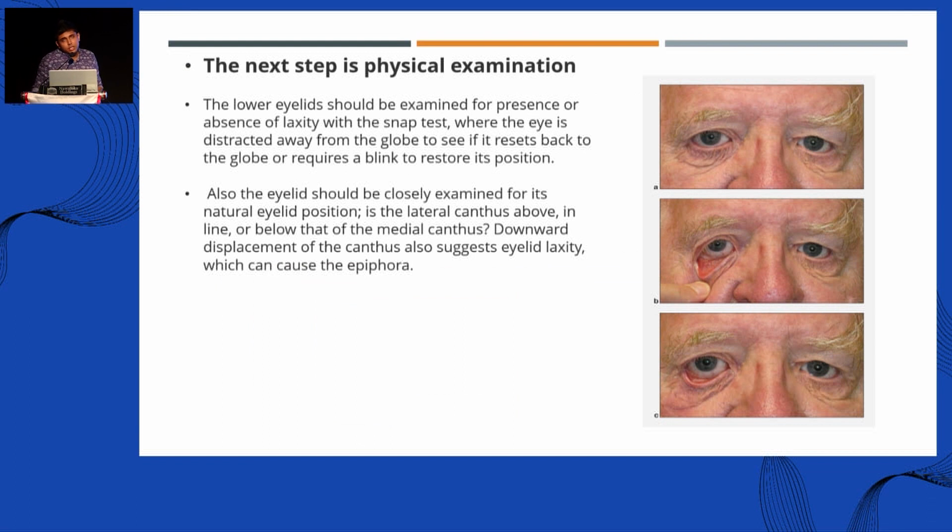So the next step is the physical examination. You should always look at the level of the lateral canthus with the medial canthus, whether they are in line. If the lateral canthus has a downward lateral displacement, it indicates lid laxity. You can also confirm it by the snap test, where you distract the lower eyelid away from the globe and check whether it resets back to the normal position without blinking. If it needs blinking, that means there's horizontal lid laxity.